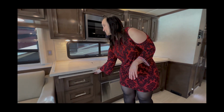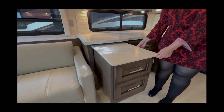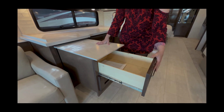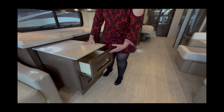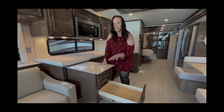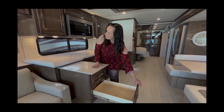And Newmar, they are really great about putting these kind of extra slides out here for you too. So you have more counter space. You heard it lock right there. There's a ton of room in here too. So if you've got a lot of things for your kitchen, lots of utensils, if you like to decorate cakes like I do, you could put a lot of your decorating things in there as well.